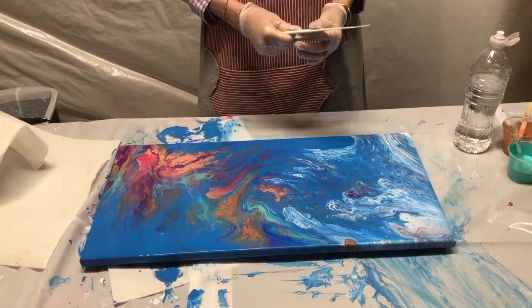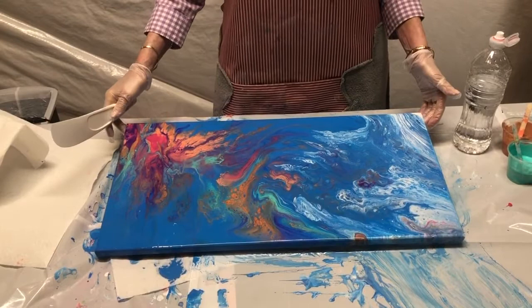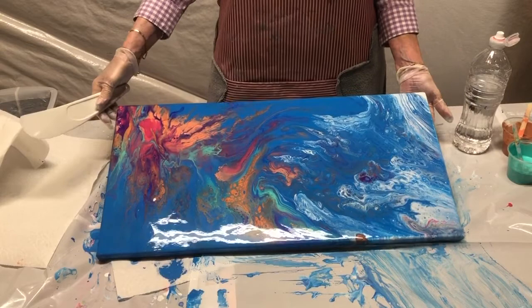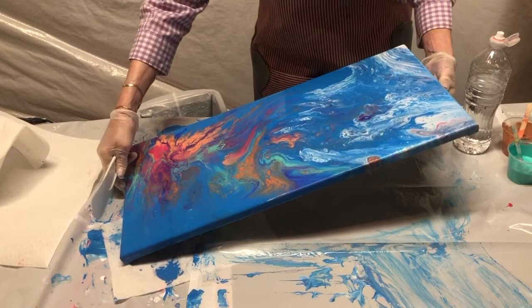Aloha everyone. I just did this painting and I've been working with it for, I think, an hour, and I just do not like it. There's just something about it that really bugs me. So I'm going to scrape it off and we're going to try a second one. See what happens.